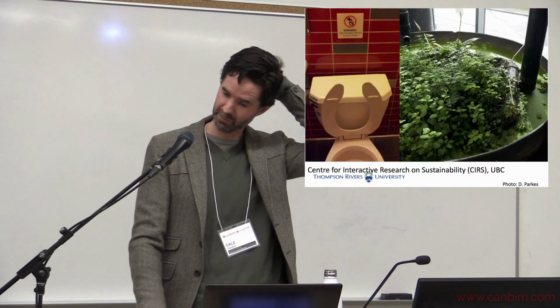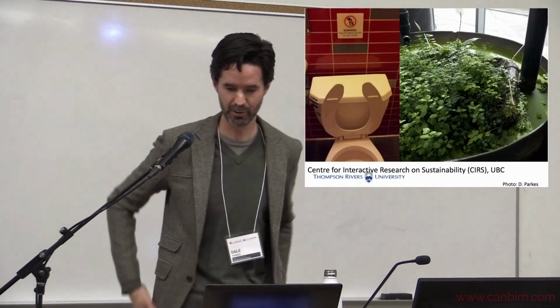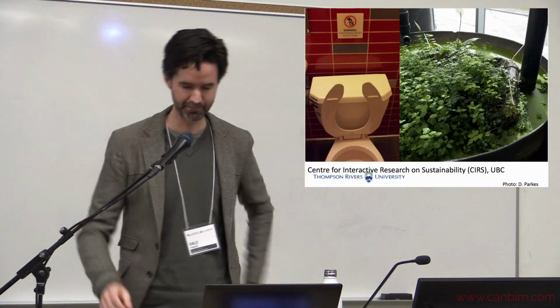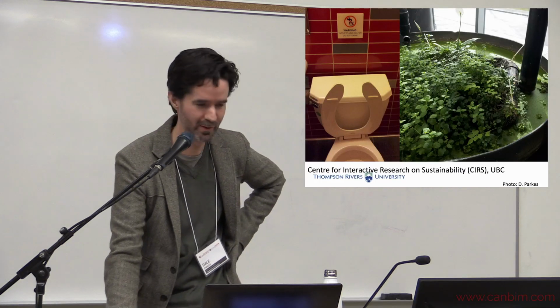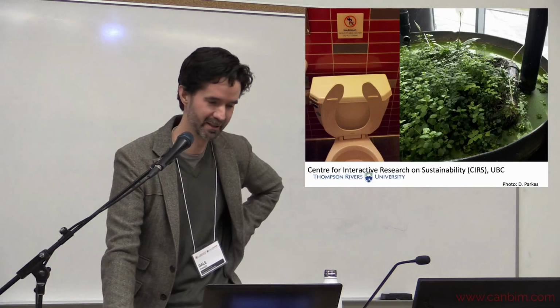This building also has a really advanced water system in it, trying to meet the net zero water requirement, which of course in Vancouver, they get a lot of rain. They can capture that and use it for flushing the toilets. That's why they have these signs here telling you not to drink the toilet water. It's very important because it's rainwater. It doesn't have any chlorine in it.